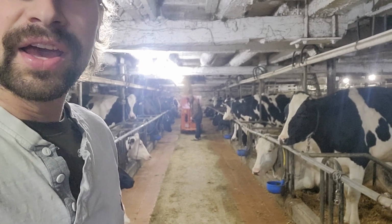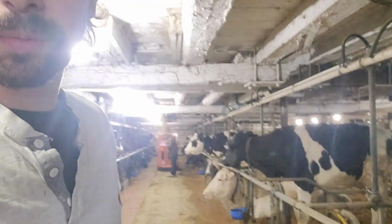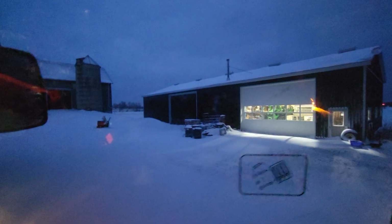The troughs are clean, Jake's feeding them. I just gotta finish the milk house and then go home for breakfast. Looks like I forgot to turn the shop lights off.